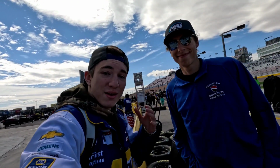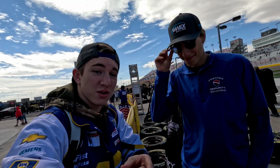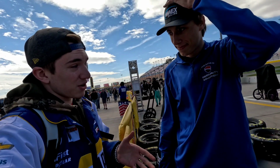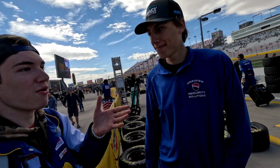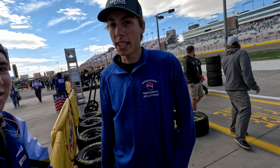Alrighty, so I am standing in pit lane with Carson Hocevar, driver of the number 42 truck for Niece Motorsports. So you raced against Kyle Busch last night, and a lot of fans don't usually agree with Kyle Busch racing in the lower series, but how does the perspective from a driver feel racing against one of the best in the sport? Yeah, I like it.